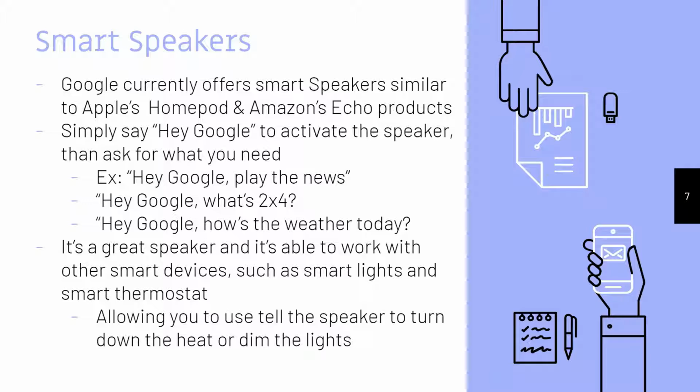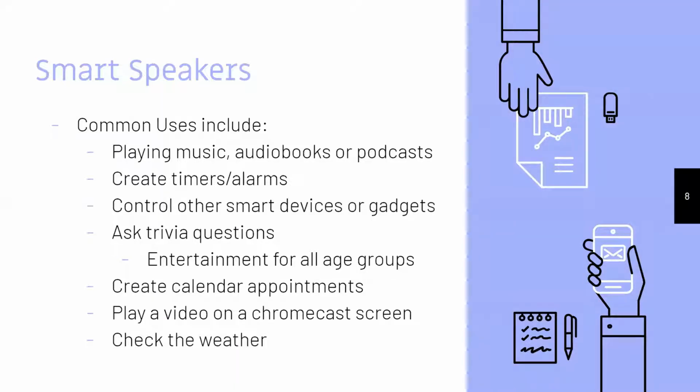It's a great speaker and it's able to work with other smart devices such as smart lights and smart thermostats, allowing you to tell the speaker to turn down the heat or dim the lights by the use of these commands. Some common uses include playing music, listening to audiobooks or podcasts, creating timers and alarms, controlling other smart devices or gadgets, and asking trivia questions. It's not for a particular age group, but for all age groups. You could also create calendar appointments, play video on a Chromecast screen, or check the weather.